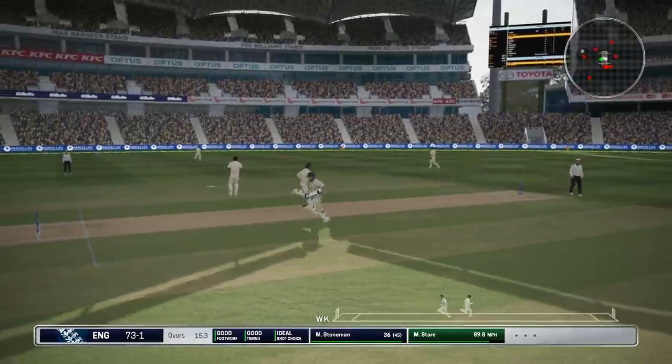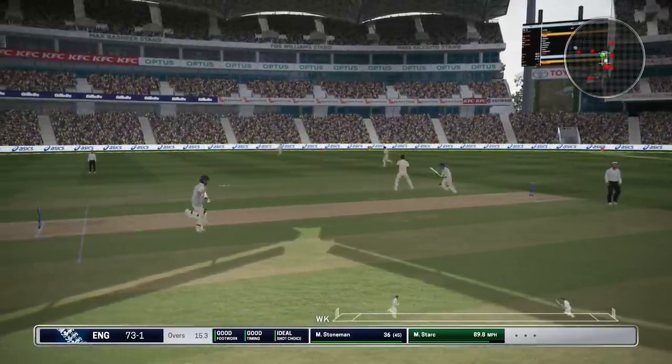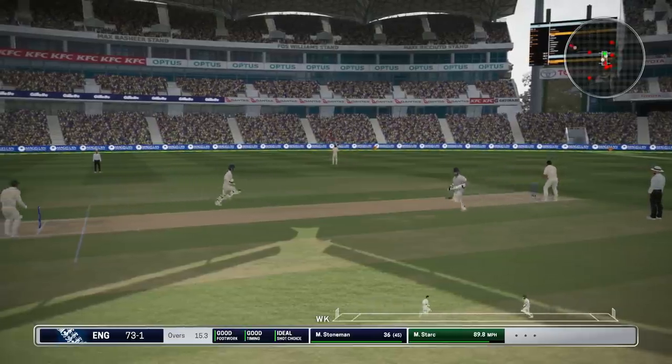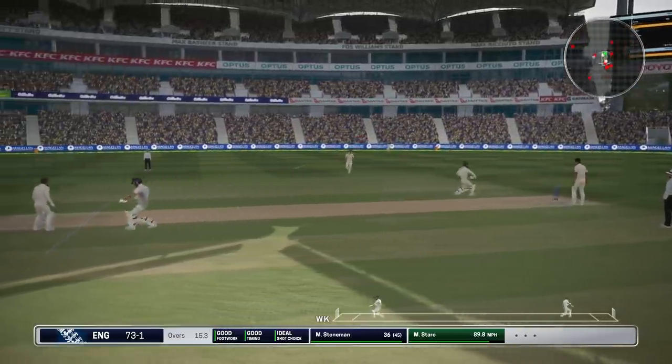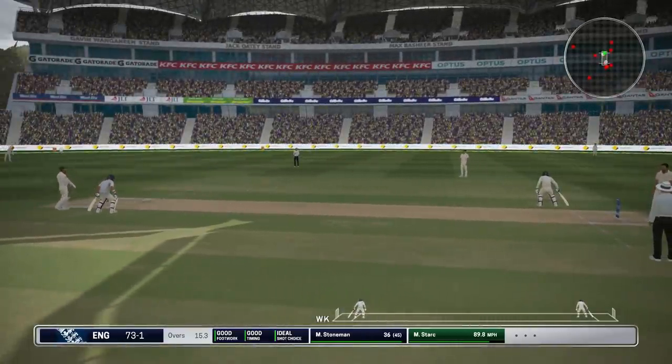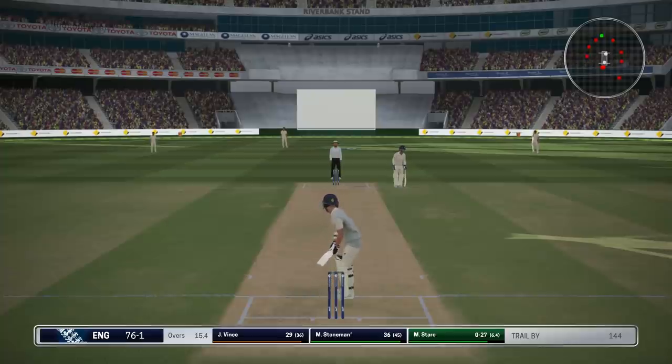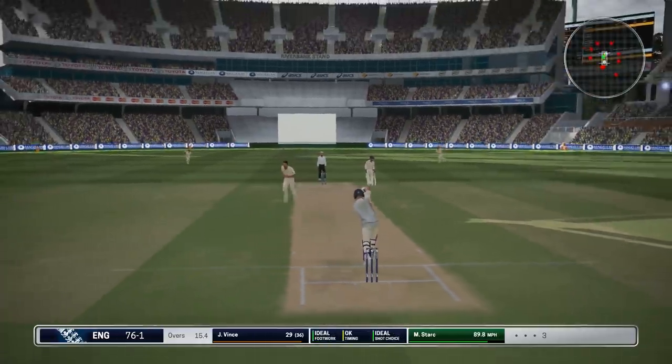Like there. Don't think it's going to quite run away at the boundary, but we should certainly get three from it. And there you go. They'll get three. We're done.